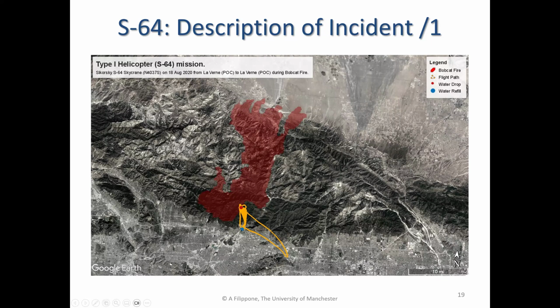So there is also the direction of north. So the fire is shown in here. So this is a SC-64 typical mission. So this fire is called Popcat fire. Each fire comes with a name. Particularly in America, they give a name to each of the fires.